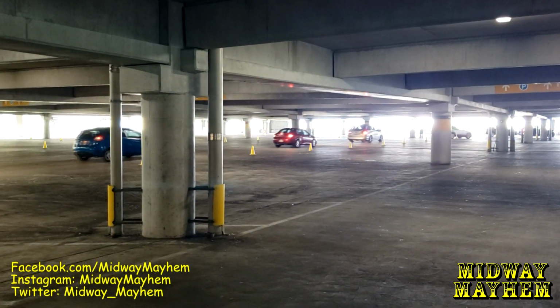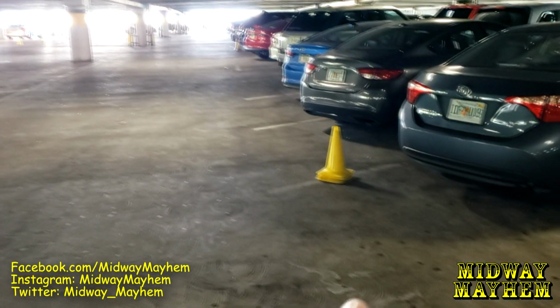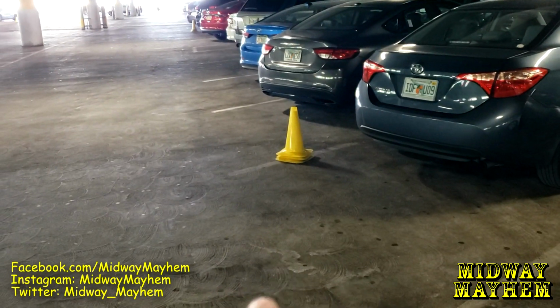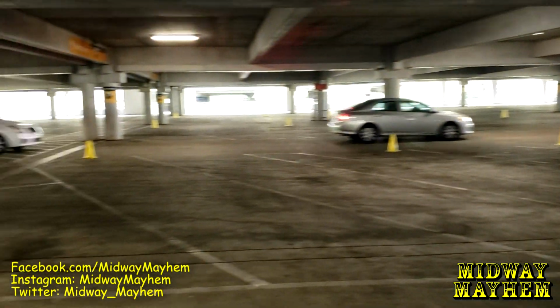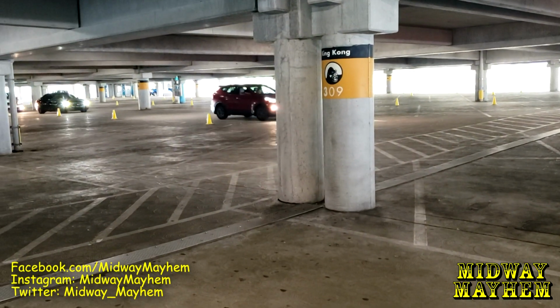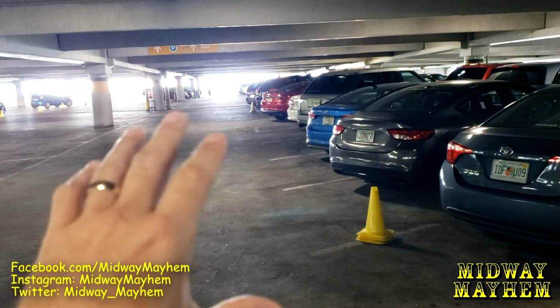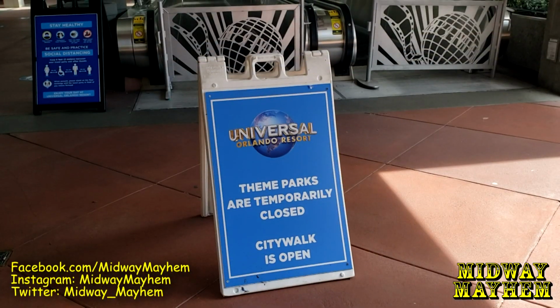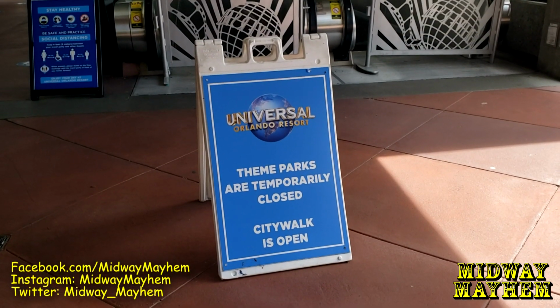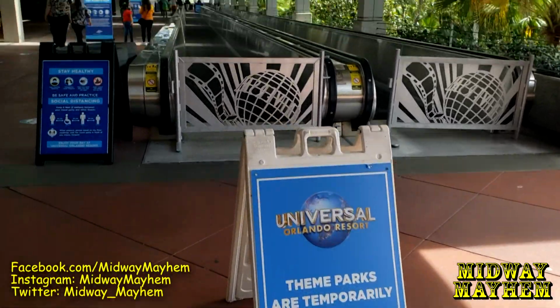Alright, so something I wanted to show you. They have the parking cones right here, and they're physically in a space when you get here because they're spacing out cars. And what they're doing is they're filling up certain ones, and then eventually they'll move the cones out because everybody's cleared out of here. They don't want a horde of people just sitting right here, so it's kind of smart. No! Theme parks are temporarily closed. Sad day.